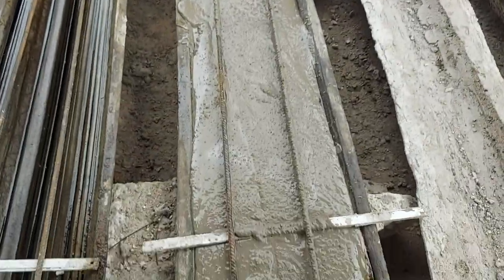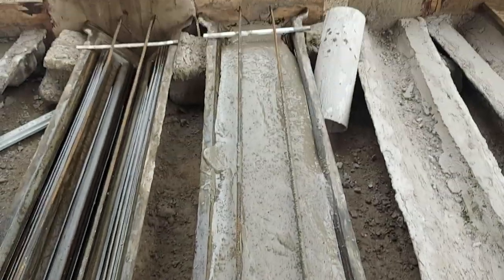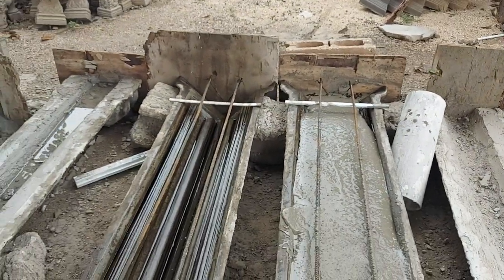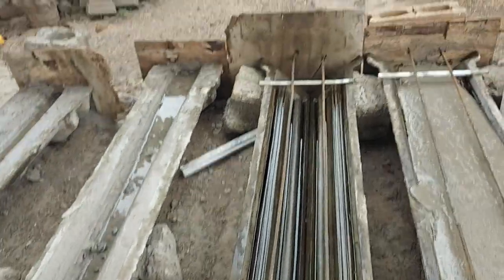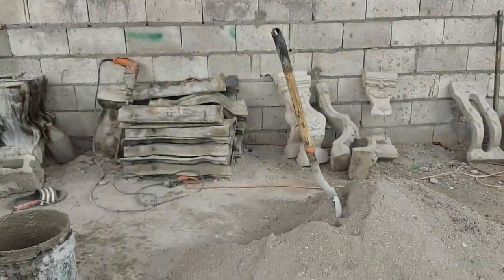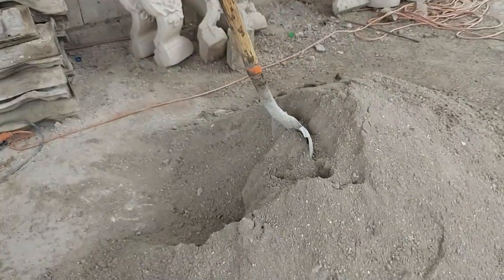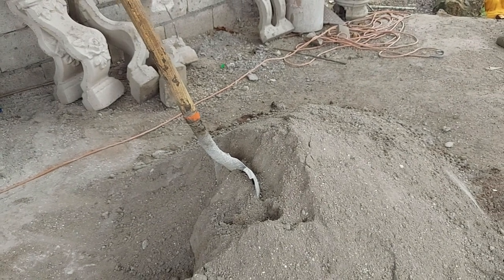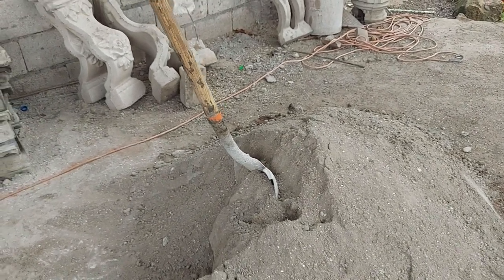That's what it is looking like at the moment. This is a square column I'm making. And this is our dry stuff. This is sand, cement, three different sands as I showed you guys earlier on in previous videos.